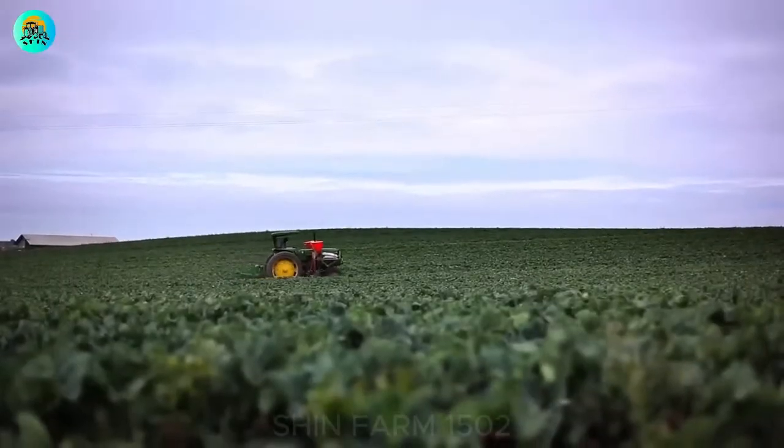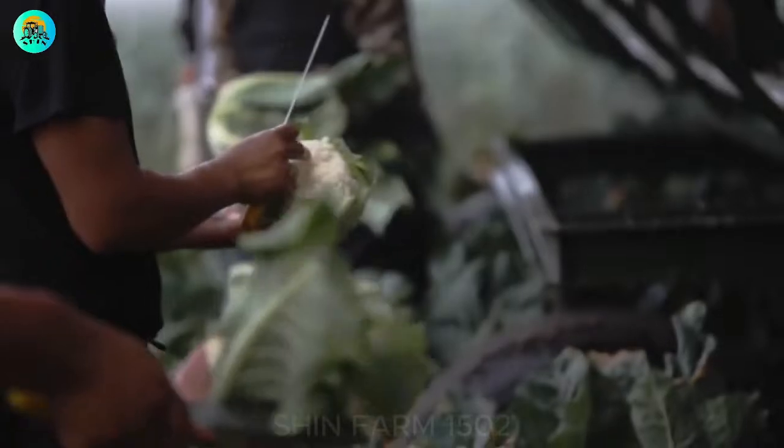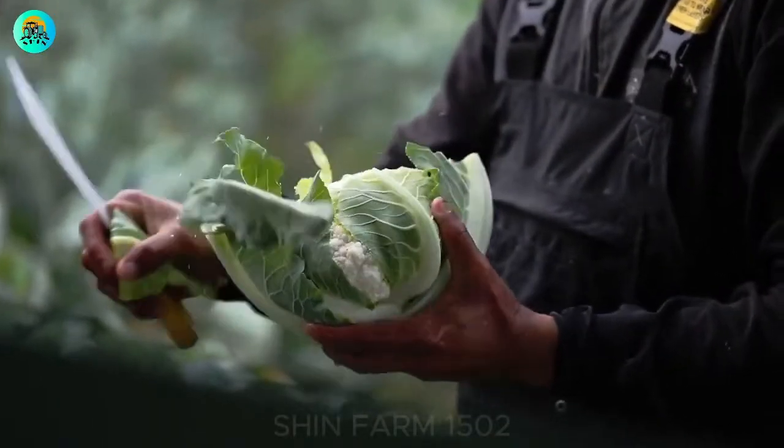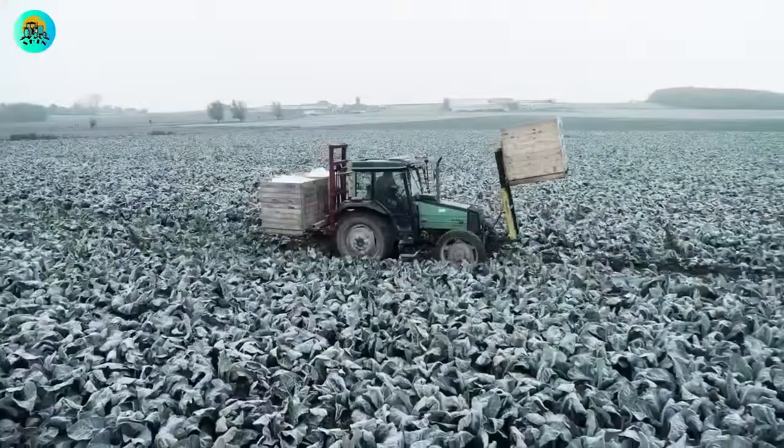And that is the wonderful journey of organic cauliflower from farm to table. Hope you have gained more interesting knowledge about the process of growing and caring for organic cauliflower.